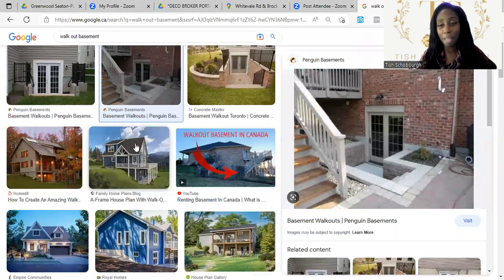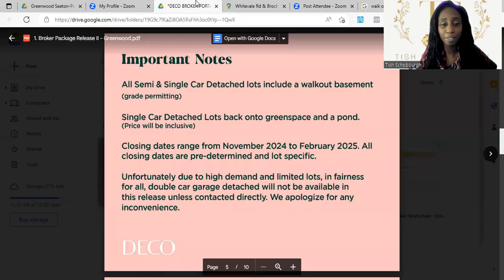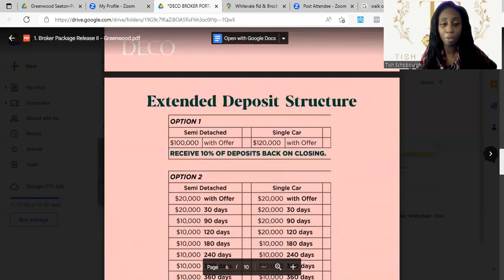It's essentially a separate entrance directly from the basement to the outdoor backyard. Typically these homes have a bit of a slope. This is a perfect example. It has a little bit of a slope, and then this is the backyard that you're able to just walk out to, as opposed to a separate side entrance. That's the difference here. And the single car detached lots will be backing onto green space with a pond, which is amazing. Those are premium lots.